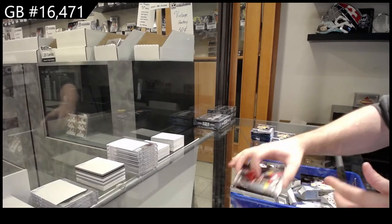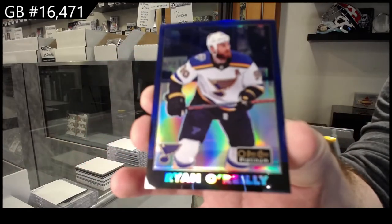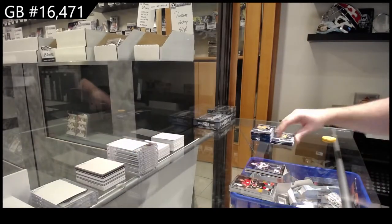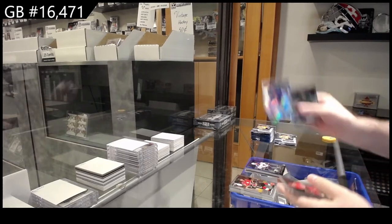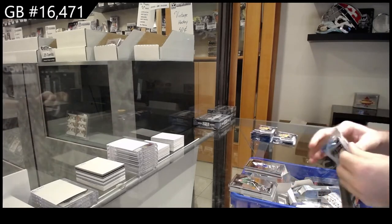Marquee rookie of Bowers for the Avalanche. Blue rainbow retro Ryan O'Reilly for the Blues. 149, not jersey numbered, Arvelligan. Don't worry, I looked. Retro rainbow of Pajot for the Islanders. And a marquee rookie of Yo Levy for Vancouver.